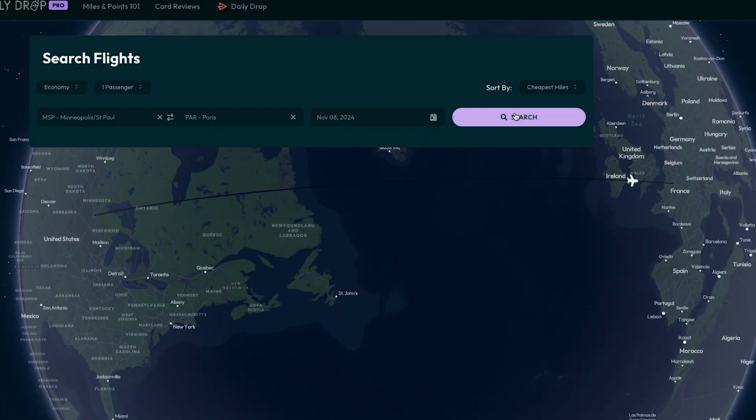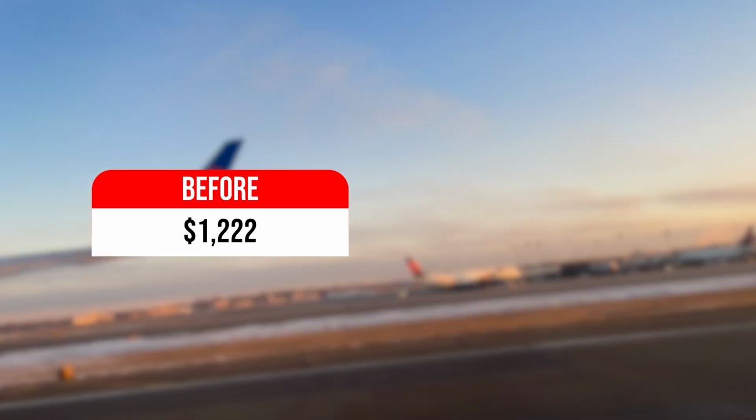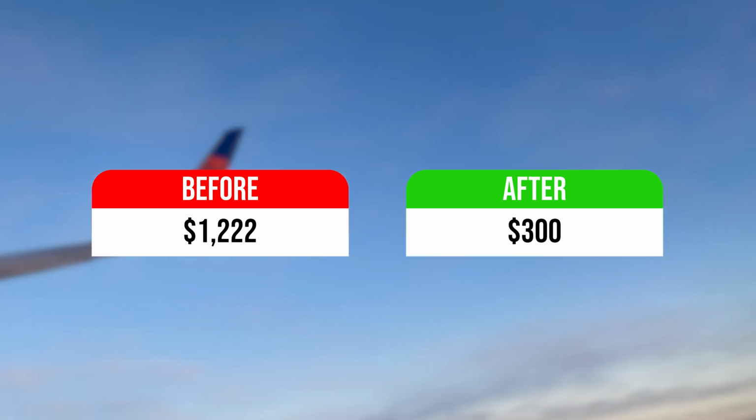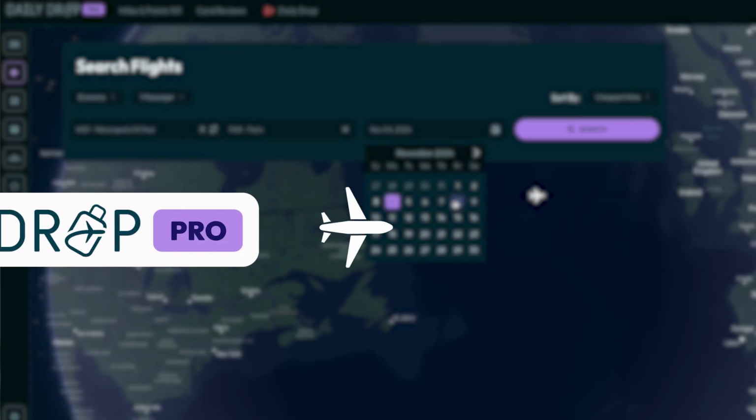This travel search tool maybe just changed the way you plan and book your travel forever. Imagine a tool that not only finds you the best cash deals, but also helps you maximize your points and miles all in one place. Not to mention a feature that I have never seen in a travel search tool before. Welcome to Daily Drop Pro.